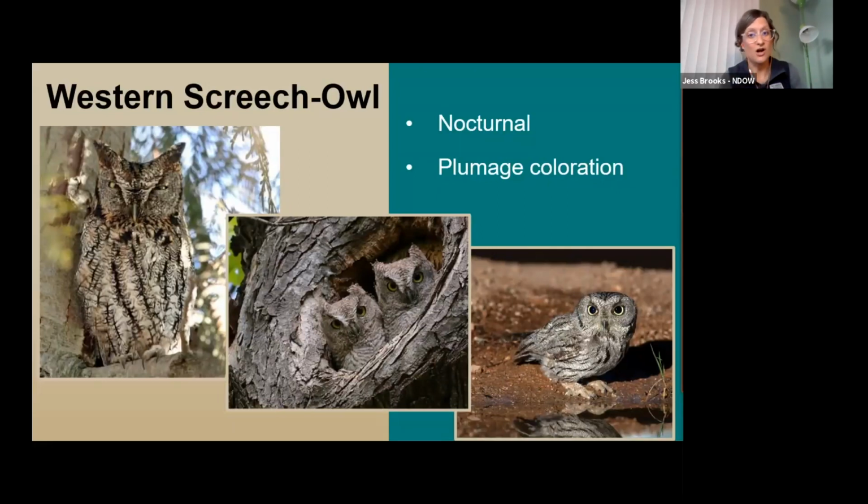Western screech owls are nocturnal hunters that are extremely good at being camouflaged. Their base color is normally gray. I did mention that. But their feet are covered with feathers, like brownish feathers, and their eyes are bright yellow.